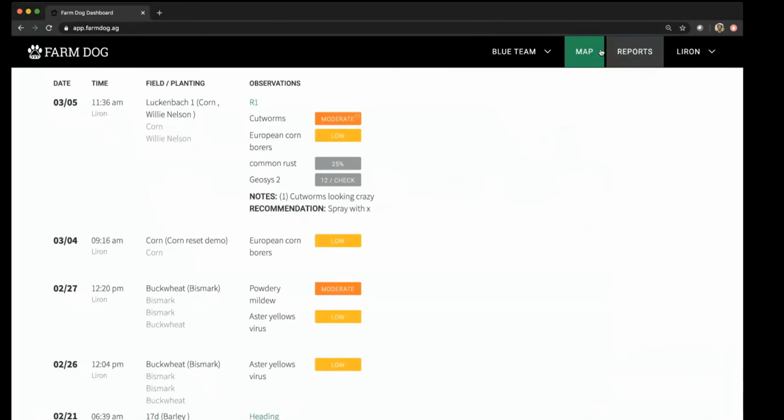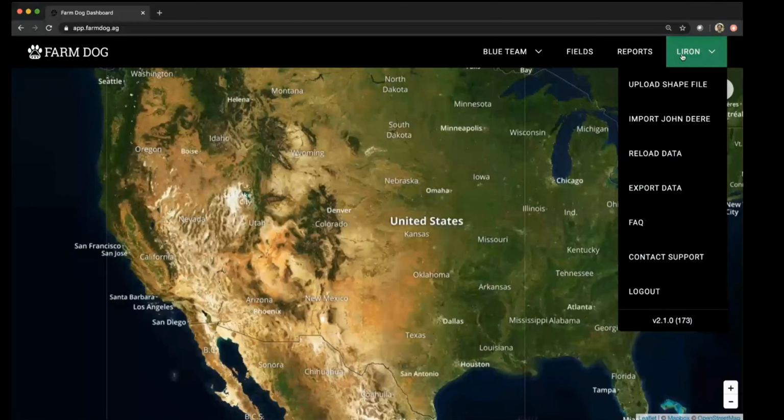So let me go here, sorry. In terms of getting users started in onboarding, they can upload a shapefile. They can import their field boundaries from John Deere. They can manually draw the fields. If they've got more than 5, we very strongly recommend to them not to hand draw them, because then they're going to hate us. But we do have that capability.